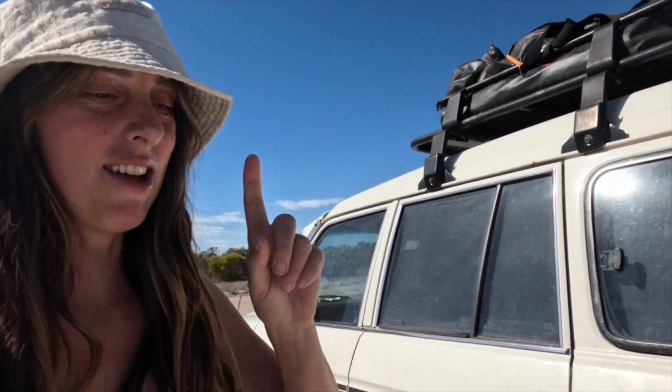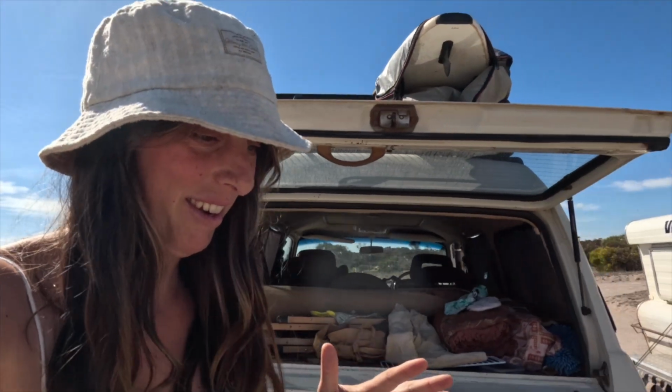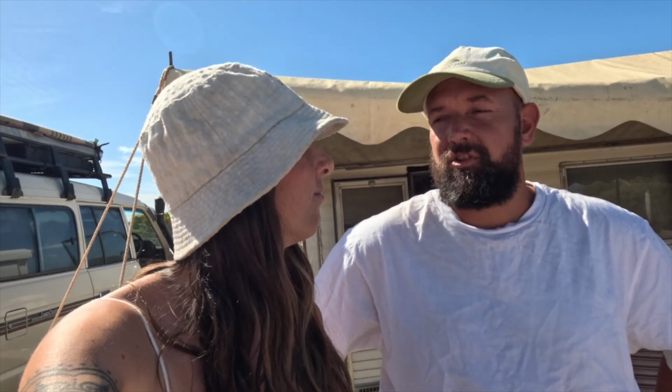It was Ocie's last state. So she hadn't been here yet, and we figured, seeing that we're moving to New Zealand next year, we needed to bring her to our favourite state, especially for summertime. Yeah, check out these coastlines. We're down at Gleeson's Landing. We got here yesterday, set up camp, and just chilled out.